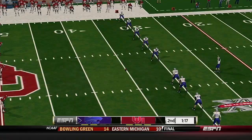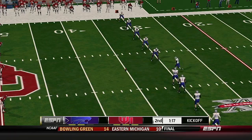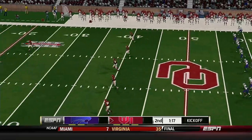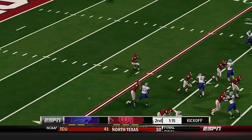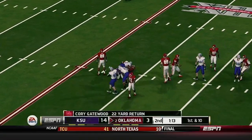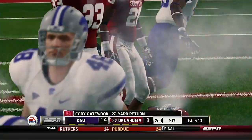And for Oklahoma, well, they'll watch that game. If that score holds up, they know how big this game is for them as far as the BCS standings are concerned. And it looks like they're ready for the kickoff. Gatewood from the 2, and he makes it out to about the 24-yard line.